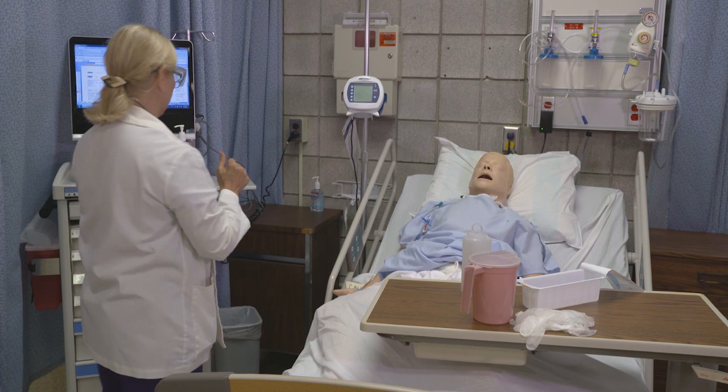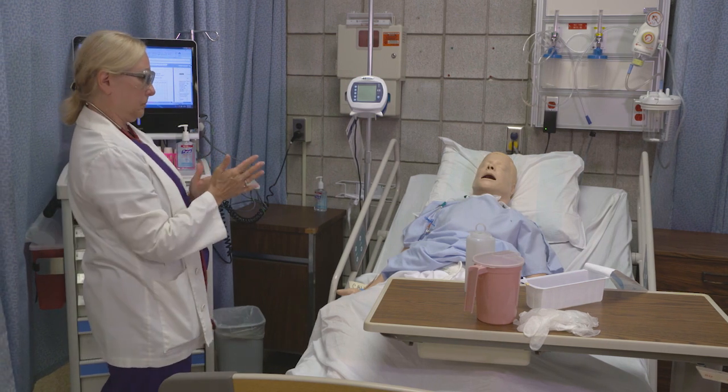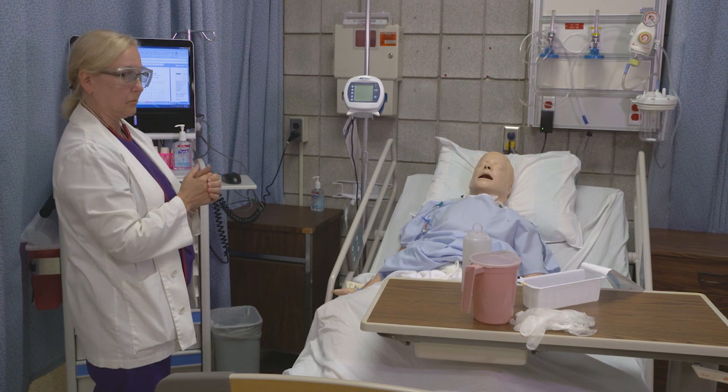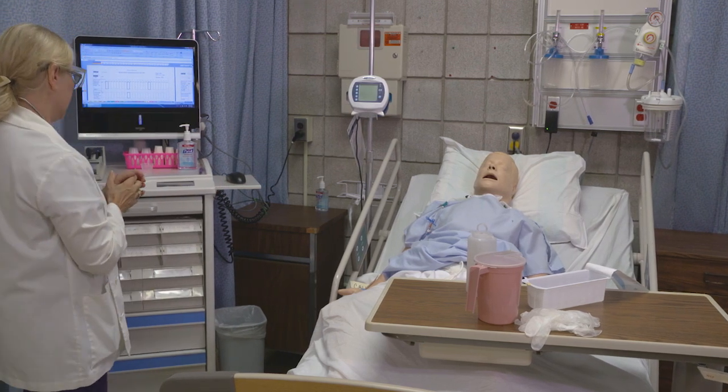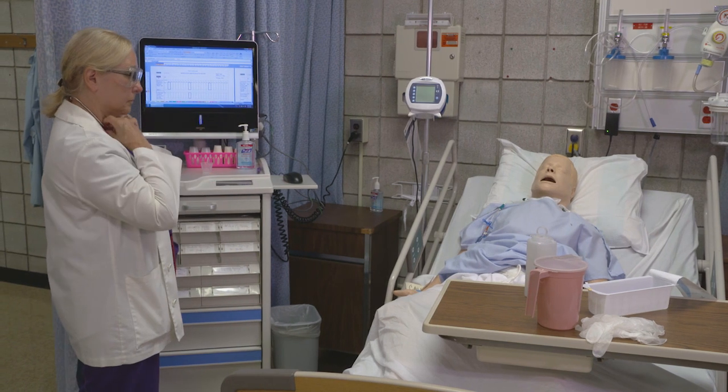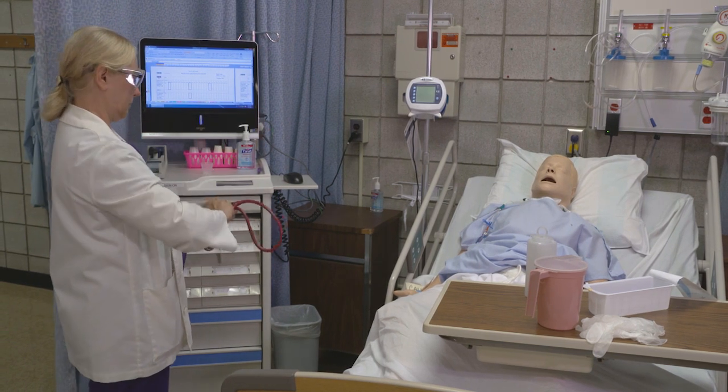Perform any other assessments needed prior to giving the medication. If you are giving DIG, you must check an apical pulse for 1 minute and hold if it is less than 60 beats per minute. Now that the nurse has completed these assessments, the patient may have the medication administered.